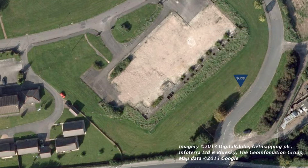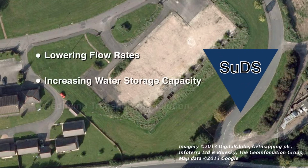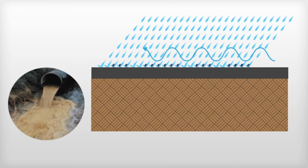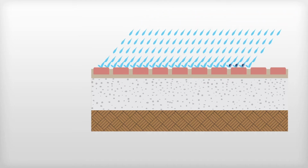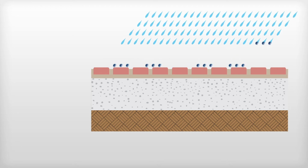SuDS mimics natural drainage by lowering flow rates, increasing water storage capacity, and reducing the transport of pollution to the water environment. Traditional drainage systems allow harmful pollutants to be flushed directly into the drainage system. Sustainable urban drainage systems act like a filter, trapping and reducing the transportation of pollutants.